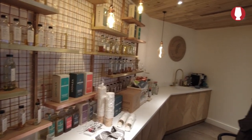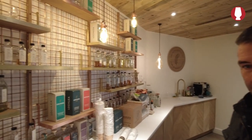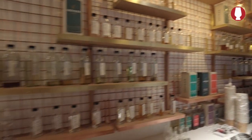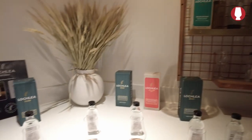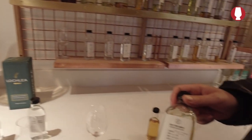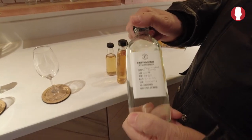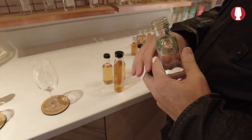So that's the non-public tasting room in here, right? Yes. This is where all the experiments happen. So we're just reviewing new spirit. This is us reviewing the new spirit throughout the year. And then this is the floor malted new spirit. Oh, so yeah, I can give you a smell of that.